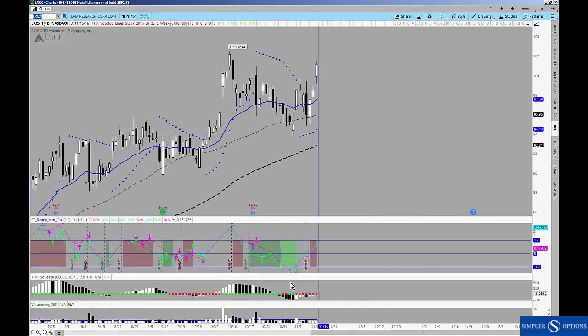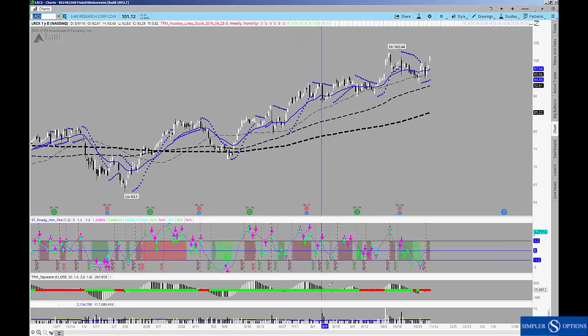I wanted to share a chart with you in LRCX. When you look at this chart, this is about the best textbook definition that you could ask for of a very bullish chart. You've got very clean higher highs and higher lows.